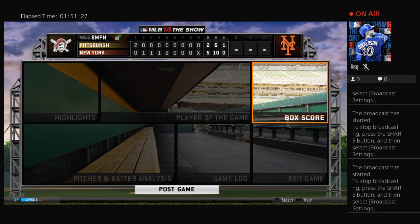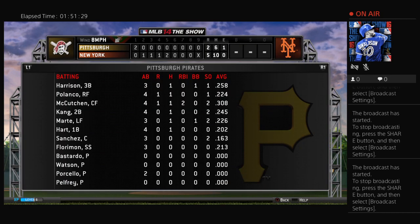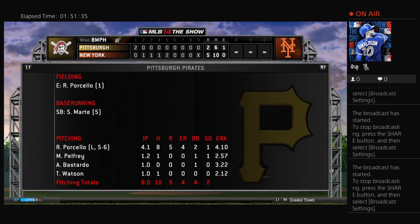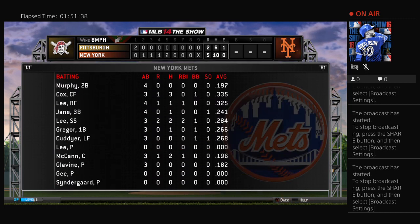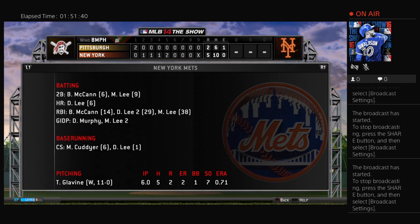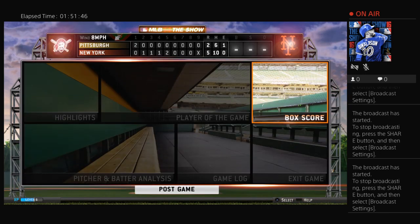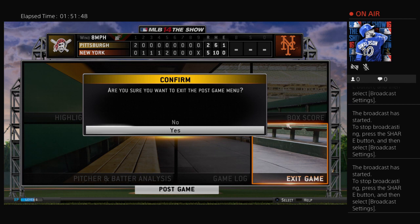The final line score for this afternoon's ball game for the victorious New York Mets. 5 runs, 10 hits, no errors. They left 9 runners on base. For the Pirates, 2 runs, 6 hits, 1 error. They left 6 men on base. Time of the ball game, 3 hours and 3 minutes.